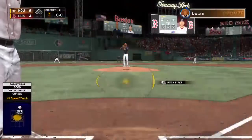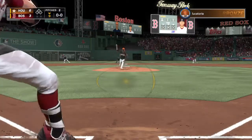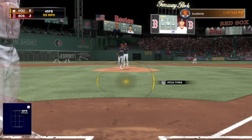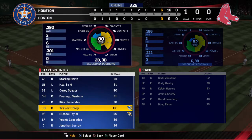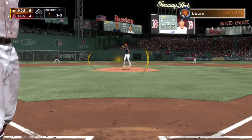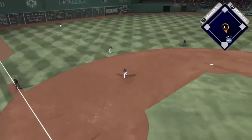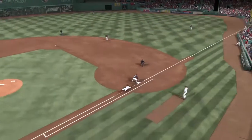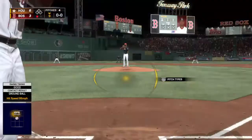Striding into the box, Trevor Story, leading off for the Red Sox. He'll miss the target away with a fastball. It's 1-0. On the ground to the left side. Throw on to first, and one third baseman grounds out to the other, one away. The right fielder, number 3.